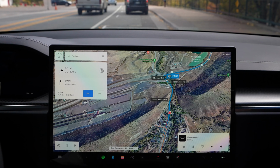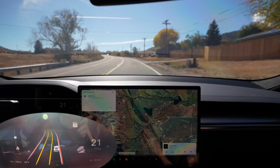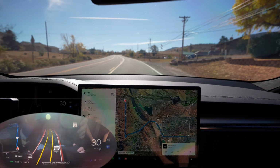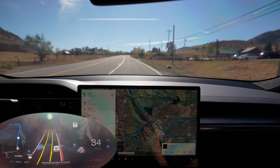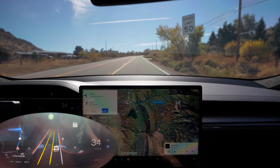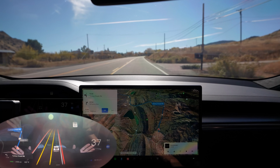Do I have to do anything? Okay, so we are going to navigate to Walgreens here. And so here we go. The car is doing its own thing. Hands on the wheel.